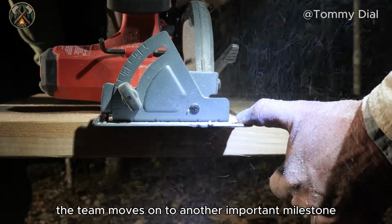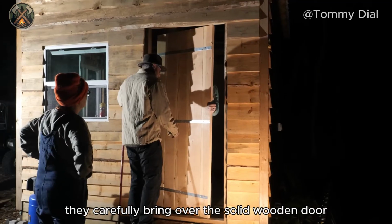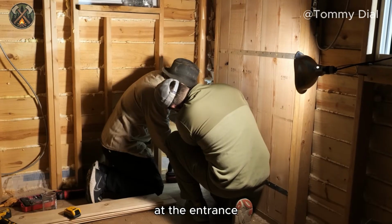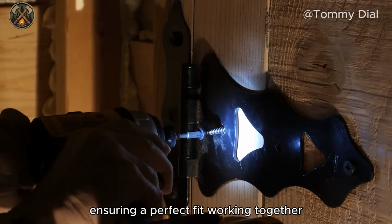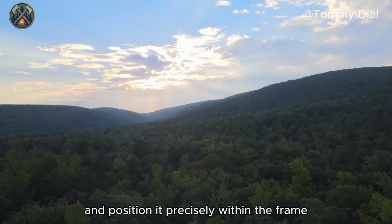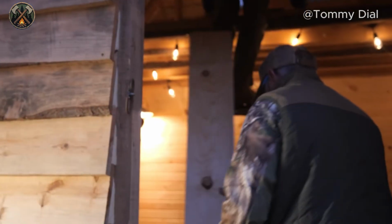The team moves on to another important milestone, installing the front door. They carefully bring over the solid wooden door, handcrafted to match the rustic style of the cabin. At the entrance, the door frame has already been reinforced and leveled, ensuring a perfect fit. Working together, they lift the door and position it precisely within the frame.